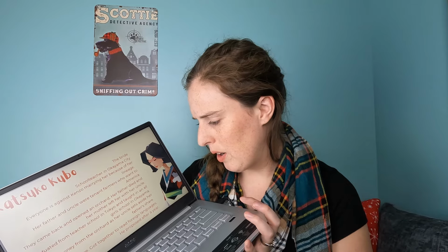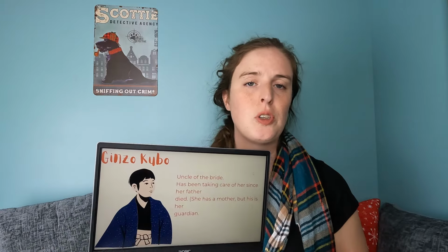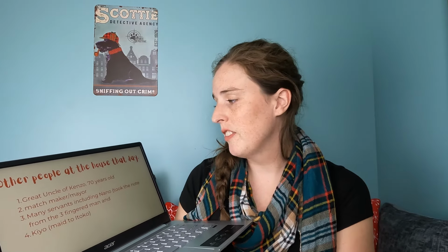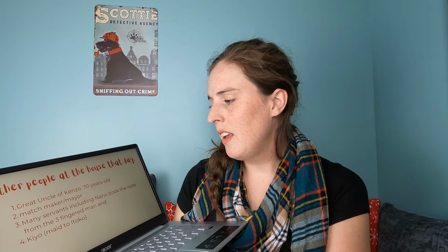Her and Kenzo met at a conference, and they got together to read foreign languages. He proposed a year later. And Ginzo is her uncle. He's been taking care of her since her father died. She has a mother, but he's her guardian, and I also found this suspicious because her mother does not come to the wedding either. Other people that were at the house that day: the great uncle of Kenzo, who's 70 years old, a matchmaker, and the mayor. Lots of servants, including Nano, who's the guy who took the note from the 3-fingered man, and Kyo, who is maid to the mom.